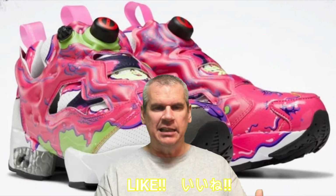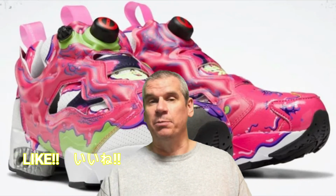The Ghostbusters 2 slime plays a major role in that movie, and it's all about how it makes things move and it mimics emotion. So if you have positive emotions, it's positive slime, and if you have negative emotions, surprise surprise, it's negative slime. And it's that slime pink in color that is playing it all out on these Instapump Furies. But quickly, before we look at those Instapump Furies, let's look at some Zig Kineticas.